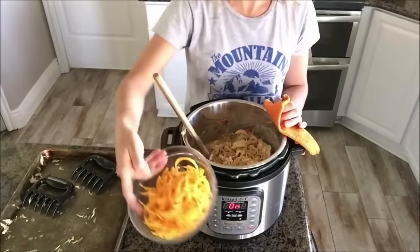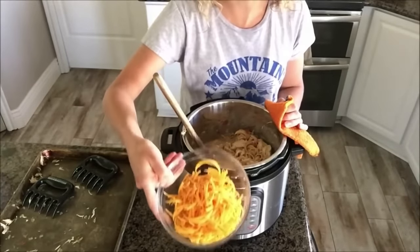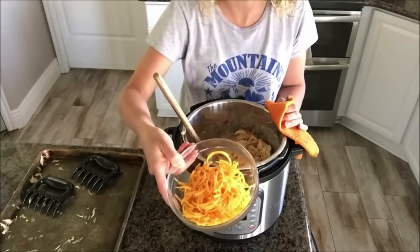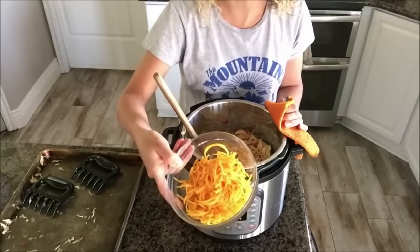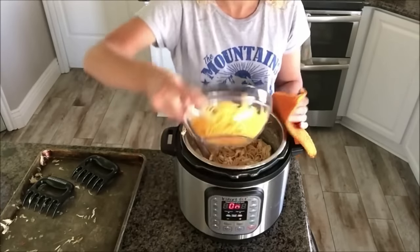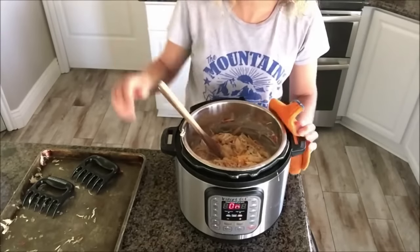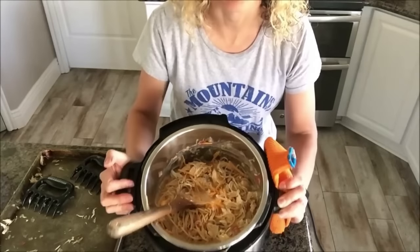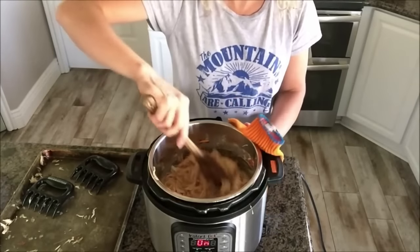Finally, we're gonna add in our last ingredients, a couple cups of grated cheddar cheese. I like to use medium or sharp because it gives it so much flavor. I also like to grate my own cheese because then it doesn't clump up and get all weird. Oh, it is so creamy and delicious looking. You're really gonna love this chicken spaghetti, I know it.